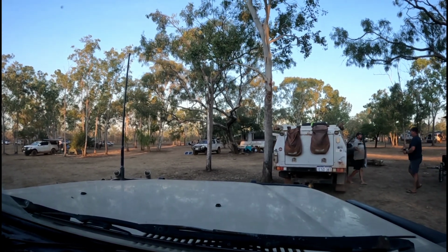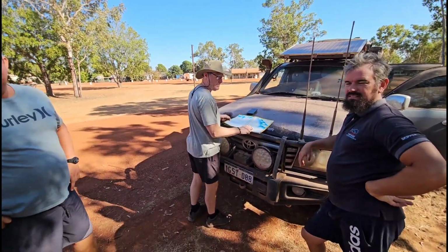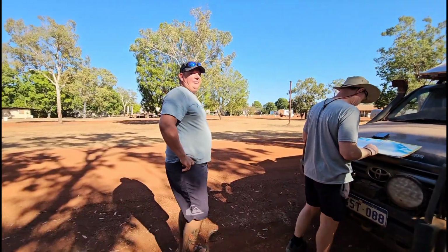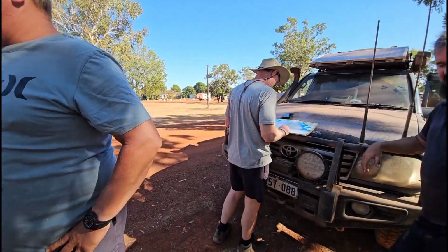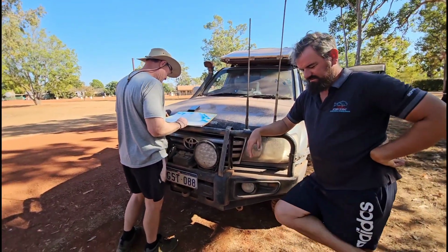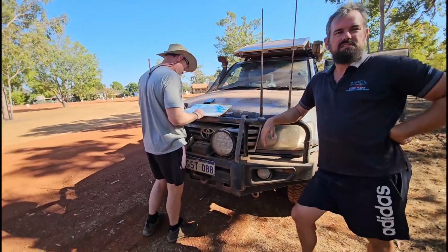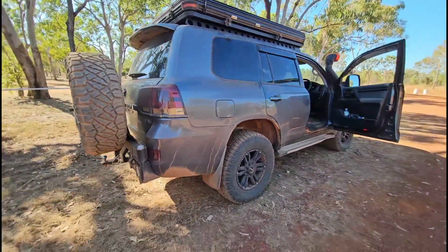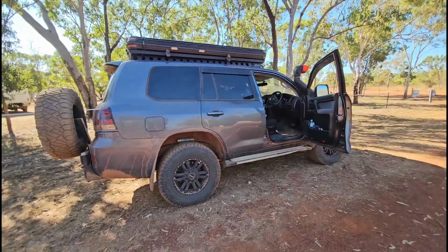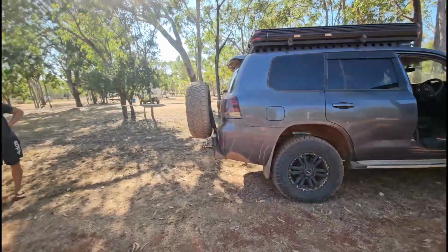Where's the best view? So, good morning all. Just thought we'd have a quick toolbox because we've got a new member of our group. Hi, Dean. We met Dean at Drysdale Station last night and he's coming with us up to Kalumburu. He has a 200 series, come all the way from sunny North Queensland. Been on the road for a little while.